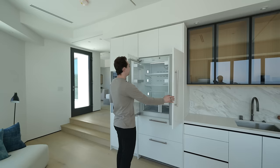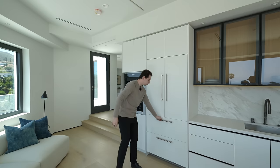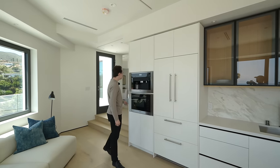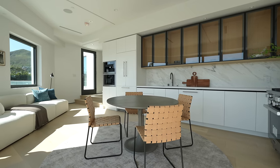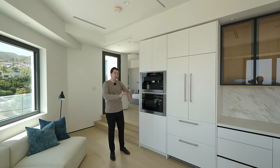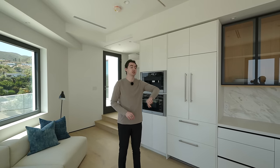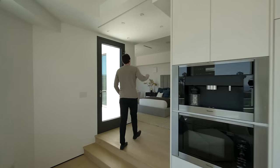Open this up. We've got your nicely paneled Miele fridge. Of course, you've got the freezer drawers positioned right below that as well. And then, once again, you've got your Miele espresso machine with your microwave positioned below that. And if you guys like this kitchen, just wait until we see the even larger kitchen just down there. Now let's continue our tour up these steps around the corner.